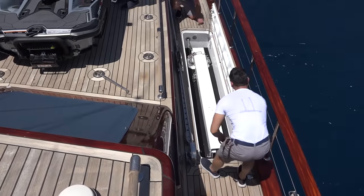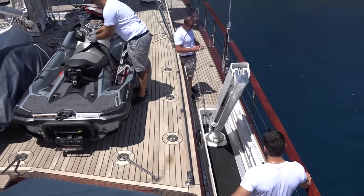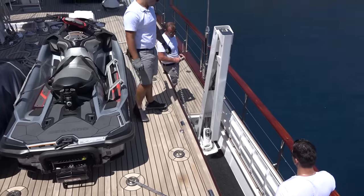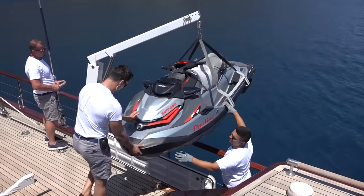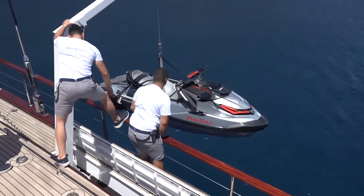Launching the dinghy and jet skis is done by two cranes which are hidden under the port side and starboard side walkways. Clear Eyes is 9 meter beam. She will accommodate 10 guests in 5 cabins.